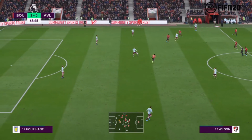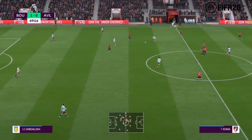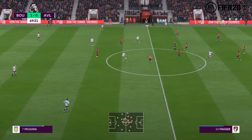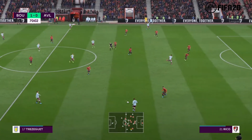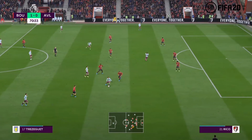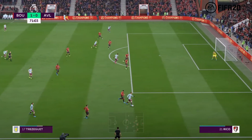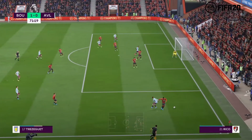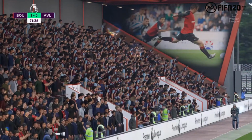It's with Taylor. Conor Hourihan. Taylor. Here's Hourihan. Jack Grealish. We're now inside the final 20 minutes of the game. It's with Trezeguet. He has teammates to play it to. Trezeguet. Well, he's given a corner, the referee.